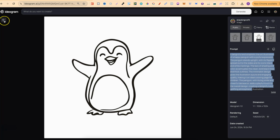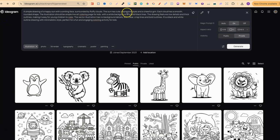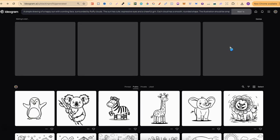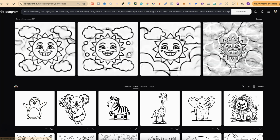So if we come over to the home page, let me explain and show you what I mean. If we put the prompt in here, click illustration and click magic prompt on, let me just put this on public. Then if we click generate, we get 4 variations of this prompt with 4 different magic prompts. Then the way that I do things is that I take one of those images and I remix that with the magic prompt. So let's give this a second for it to do its thing, just like that.